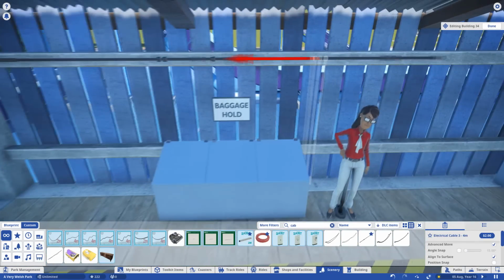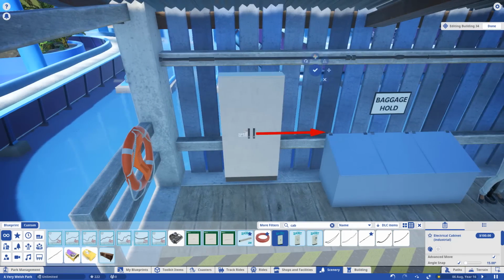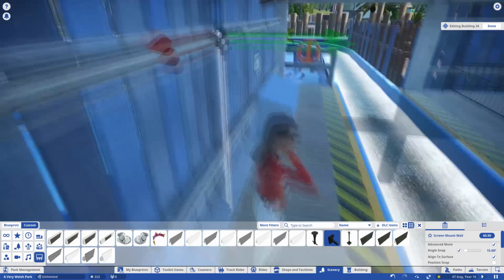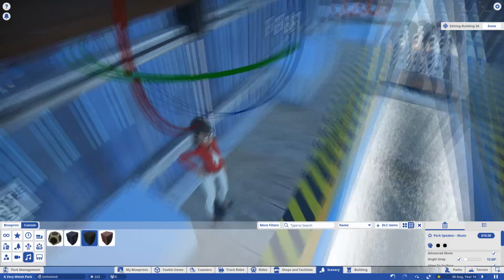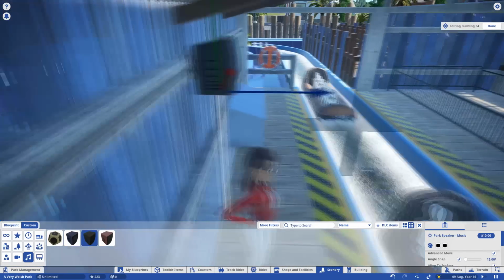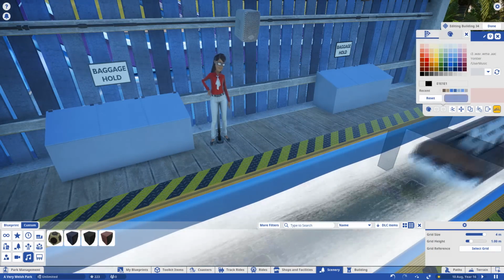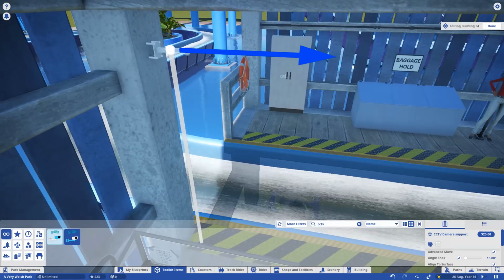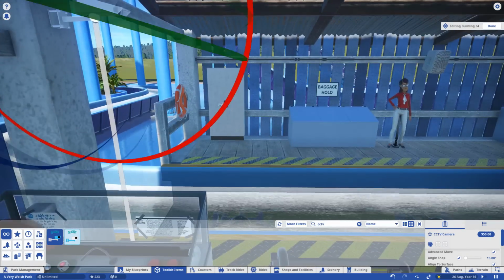Back inside, I laid some cabling and installed an electrical cabinet, all by myself. Goodness, I'm so smart. Next, I added a speaker and painted it white to better match its surroundings. Back on the safety front, I wired in some cheeky CCTV at crucial sections of the ride.